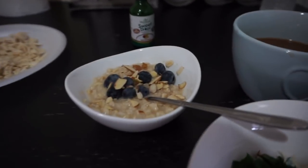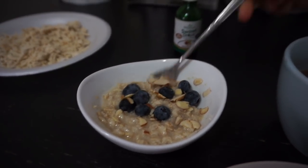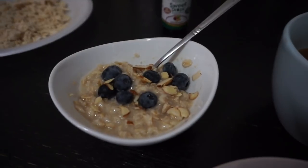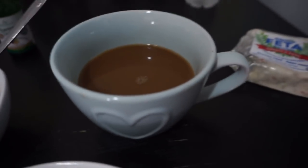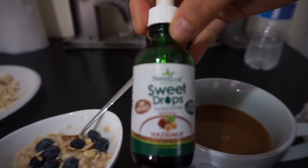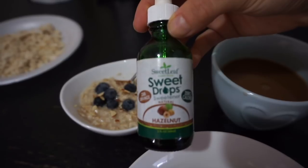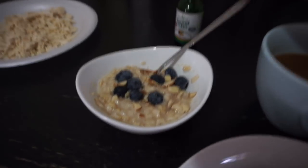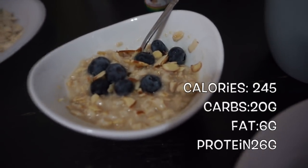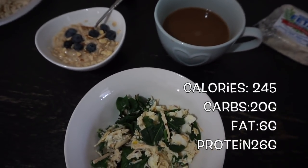On the side for my carbs, I'm having 1/4 cup of oatmeal just cooked with water, some blueberries and sliced almonds, and coffee with stevia. Hazelnut. This is my favorite stevia. It's Sweet Drops. It's hazelnut stevia. And I added some to my oatmeal as well. First meal pre-workout. Let's do it.